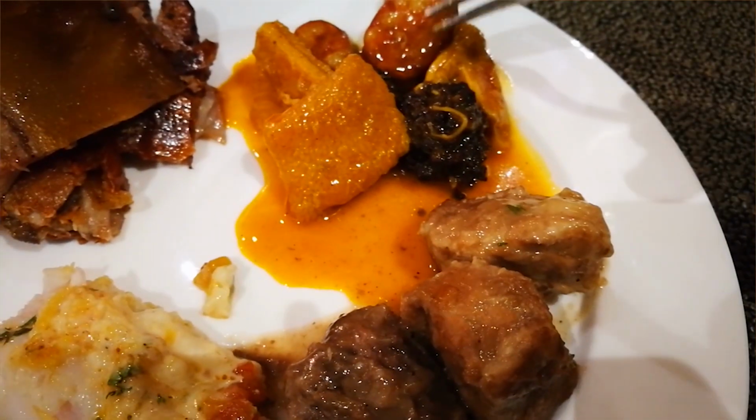Okay guys, so here's my last savory plate. After this, I'm going for dessert already. Here's what I got. I have callos madrileños, complete with morcilla and chorizo and tripe.